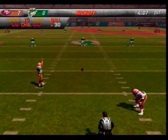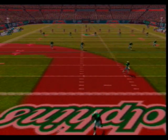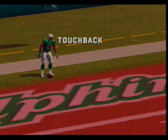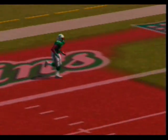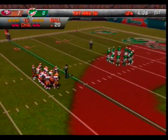San Francisco is lined up for the kickoff. Crane back to return. This one is handled by Crane. You know that the offense has their eyes set on tying this thing up on this drive. We'll have to see what they're able to put together.